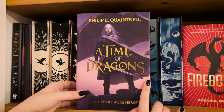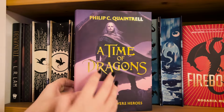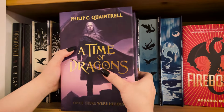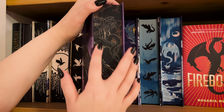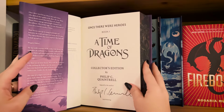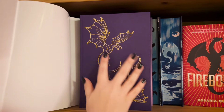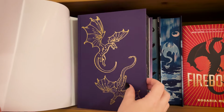So these ones aren't numbered, which the first ones were, but I don't really care about that. I think this is so beautiful. The dust jacket has wraparound art that just looks beautiful. And of course, this dragon sprayed edge is absolutely epic. So I really love it, and it is also signed. It is also a purple hardback with a dragon foil design on the front. And purple is my favorite color, so I'm definitely partial to that.